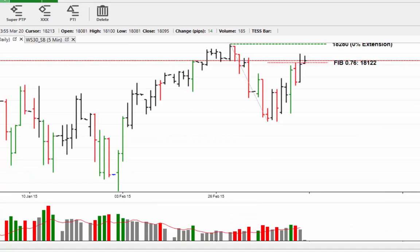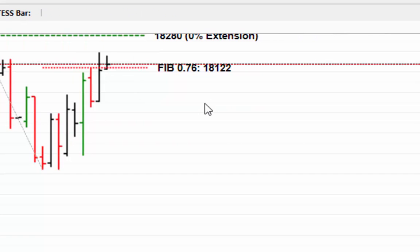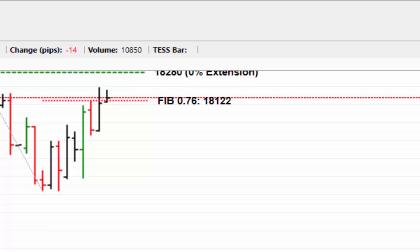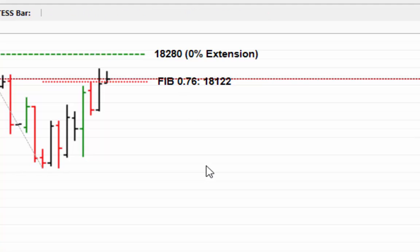Right, in the daily chart, fairly quiet day for Friday. Market up slightly today as well, above the 76% we've had drawn in there for the last few trading sessions as well. So driving through on Friday, but then failing to hold. But this morning the market's opened and already driven through it. So it needs to continue through this and then up towards the all-time high there, which you can see at 18,280. I have no doubts this is on the cards either, so expect the market to move in this direction.